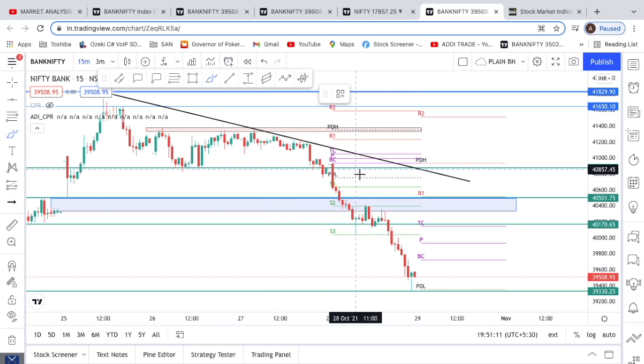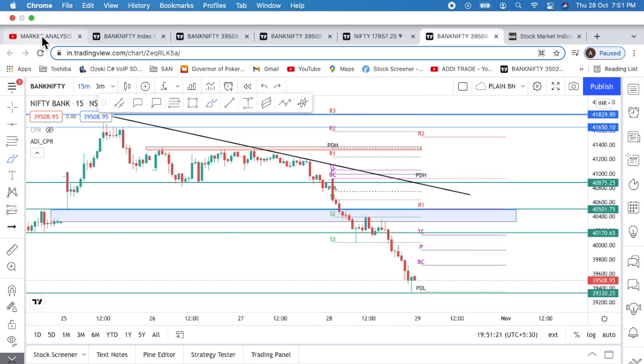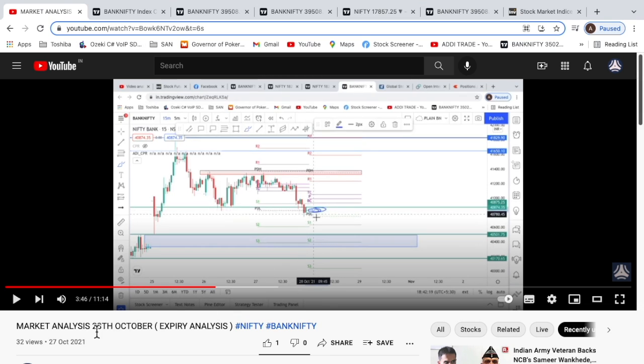See, I had a view yesterday that wherever we open, we could take resistance at the CPR and then dip. That was one of the possibilities that we had planned. I'm just going to play a small clip from yesterday's analysis, 28th October. For expiry, I had made this analysis video. Let me just play that clip.